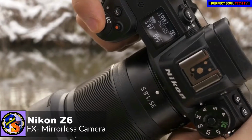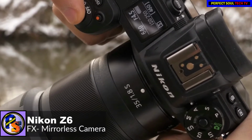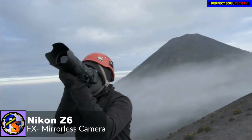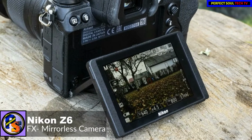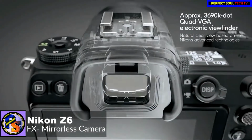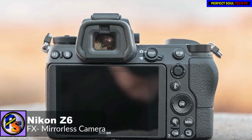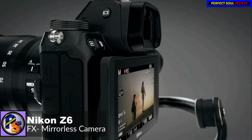Design-wise, it features the chassis made up of magnesium alloy, which protects the body from dust and the elements. It has an ergonomic grip and other shaping factors to make the handling of the camera super easy even for an extended time period. Moreover, for comfortable eye-level viewing, the Nikon Z6 consists of the 3.6 million dot electronic viewfinder. And to get a sharp and clear image, it has a high 0.80x magnification and Nikkor optics. The viewfinder is coated with fluorine, which makes it super easy to clean.